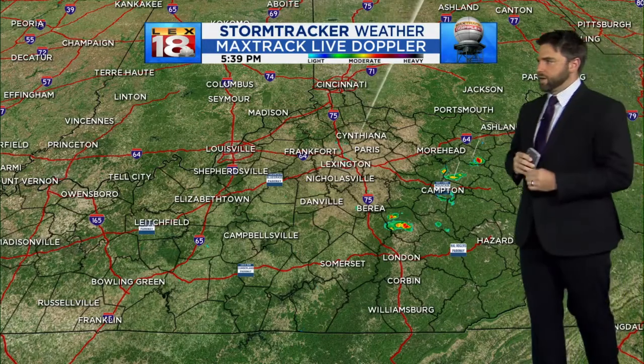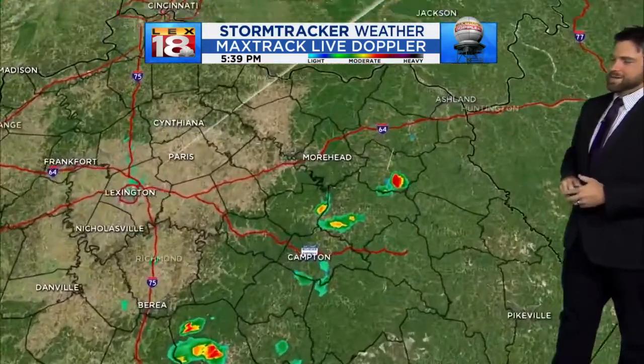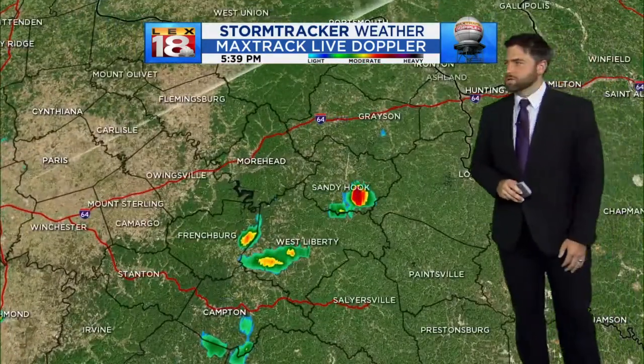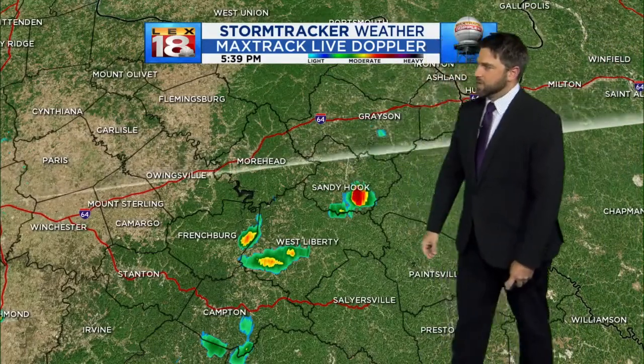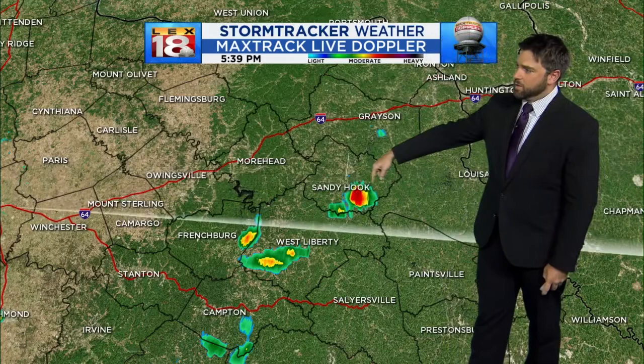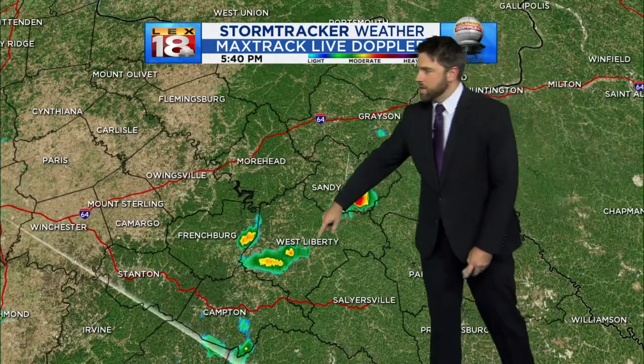And each day we'll see a lot of this, little pop-up showers and thunderstorms, but not widespread in coverage, really just a pop-up here or there. And that's about it. Really, the activity so far today has been east of Interstate 75. You see the one right there south and east of Sandy Hook. It is a thunder shower with a lightning strike.